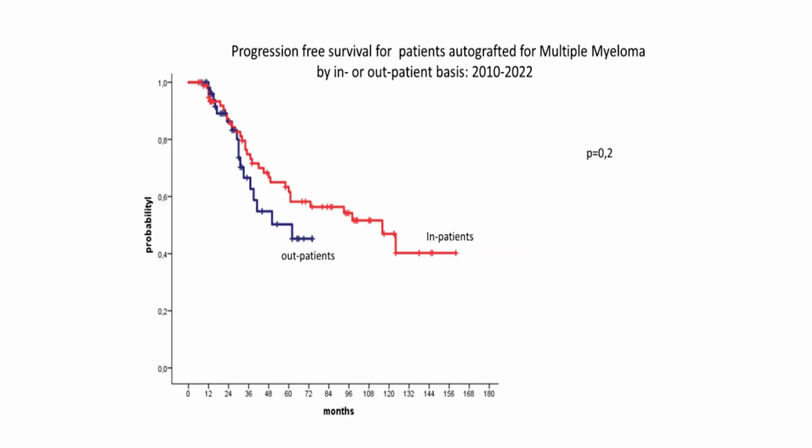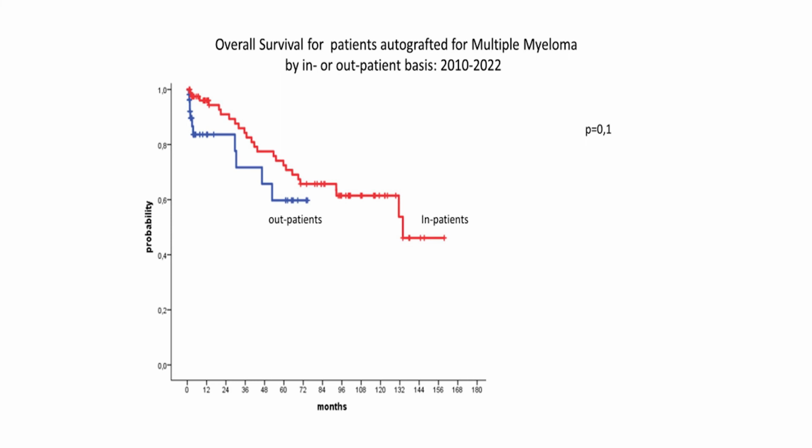A progression-free survival for inpatients compared to outpatients, well, initially the curves will overlap, then they diverge, but the difference between the two is not statistically different. For overall survival, the curves diverge early, but still the difference is not statistically significant.